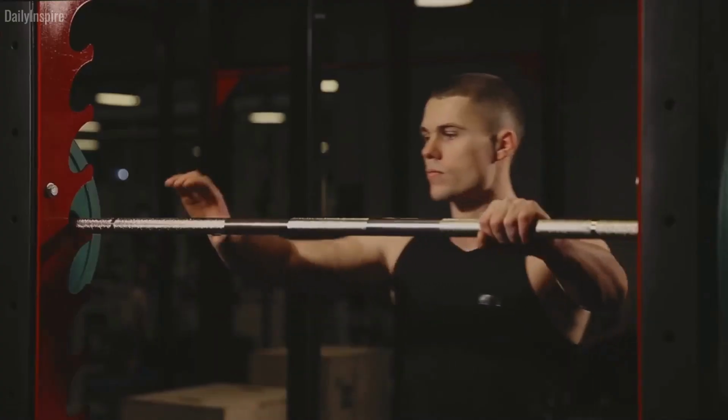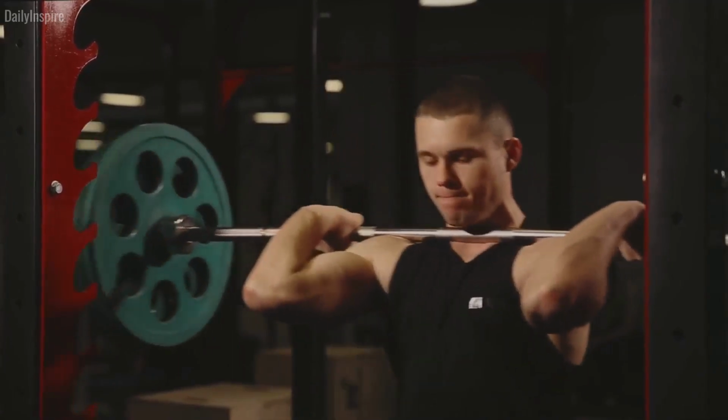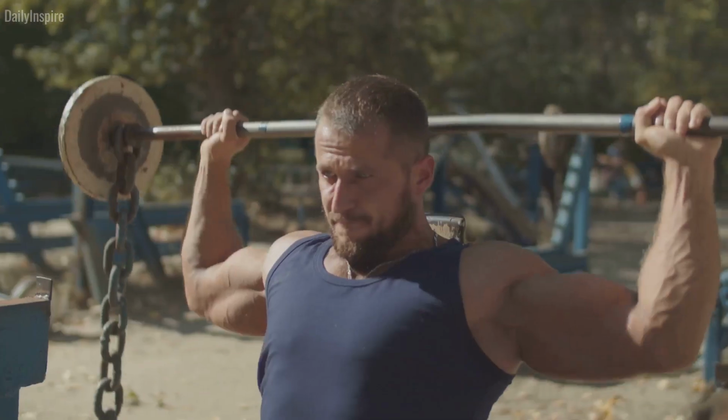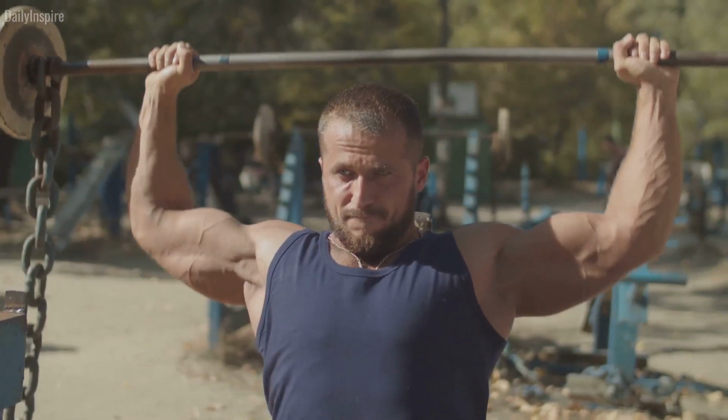Let's start with the first 3 reasons. They're all about form, balance, and focus. Number 1, improper form. This might seem like a no-brainer, but you'd be surprised how many people overlook this crucial aspect of training. Improper form can lead to inefficient workouts, or worse, injuries.